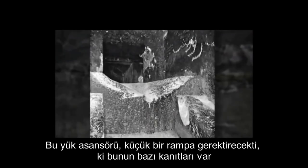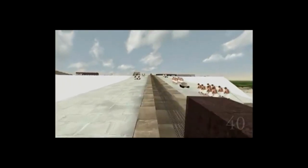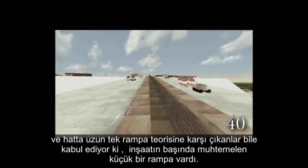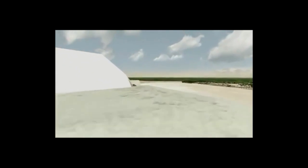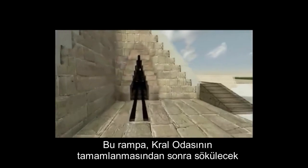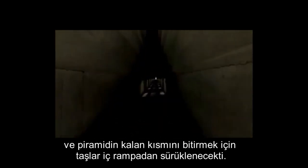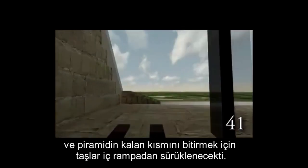This freight elevator would have required a small external ramp, which there is some evidence for, and even those who oppose the long, single ramp theory agree that there probably was a small ramp at the beginning of the construction. This ramp would have been dismantled after the completion of the King's Chamber, and the stones would have been dragged up the internal ramp to finish the rest of the pyramid.